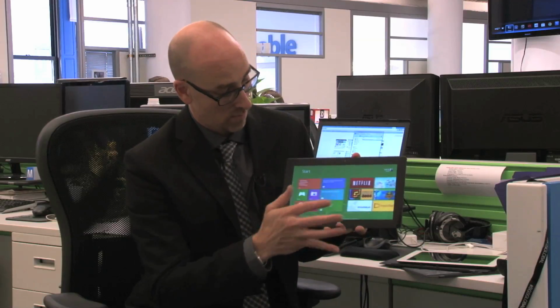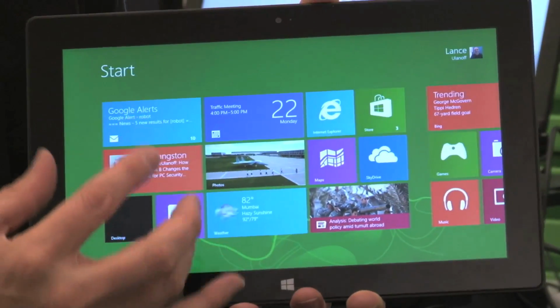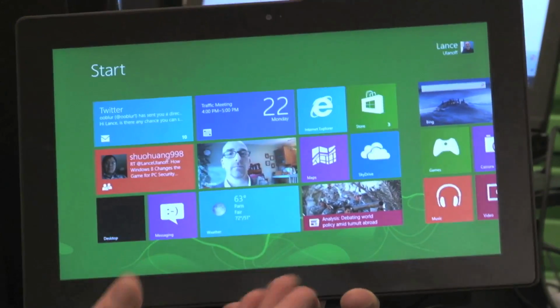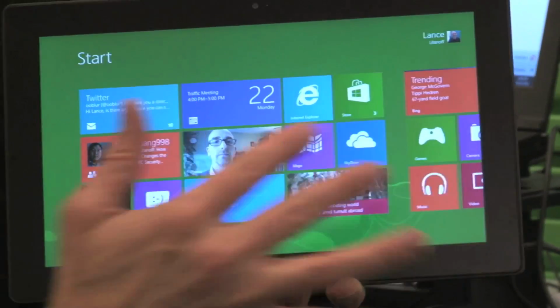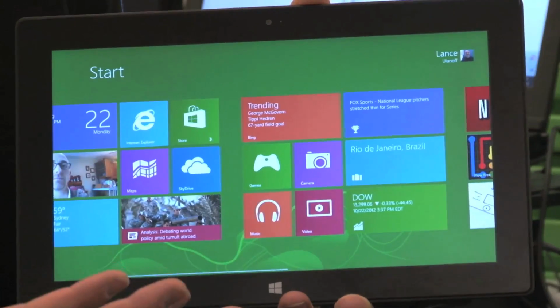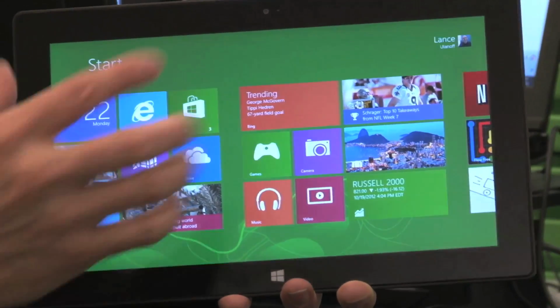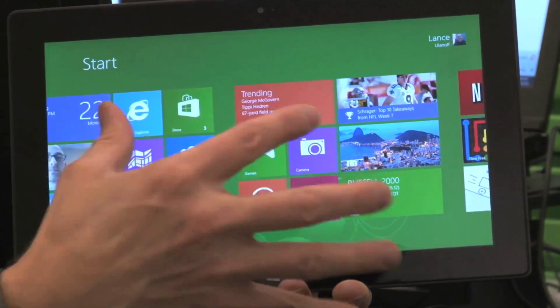So one of the concepts here are live tiles. All these tiles have information that's pulled basically from your social networks, from your email, from search, from trends, from news. So it's all kind of living. It's kind of a little bit different than the iPad where, you know, unless you get your notifications, you're not really seeing live information on the main interface.